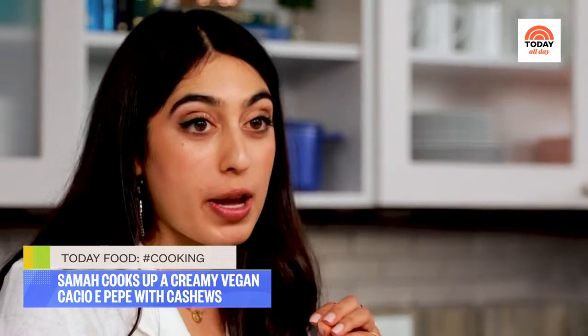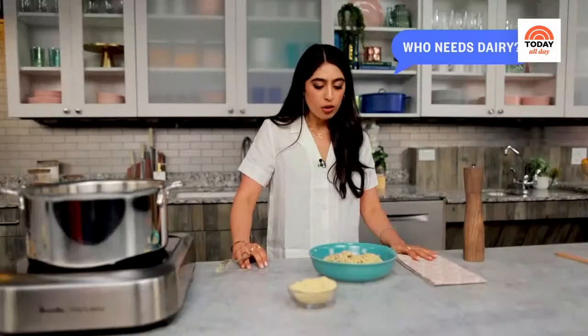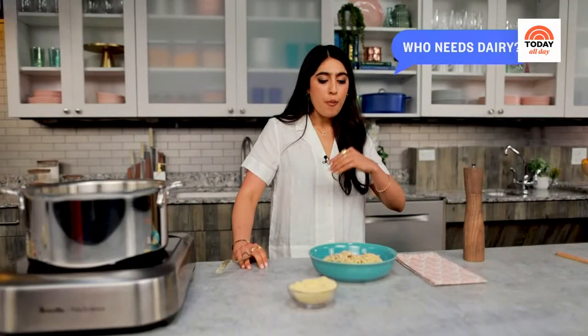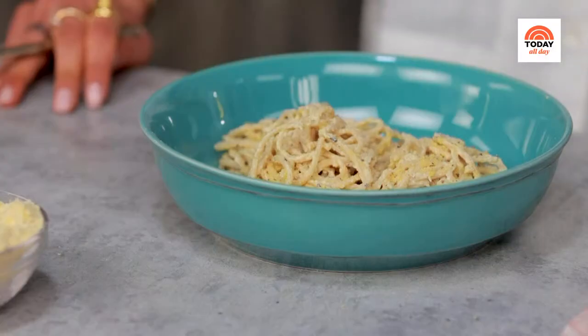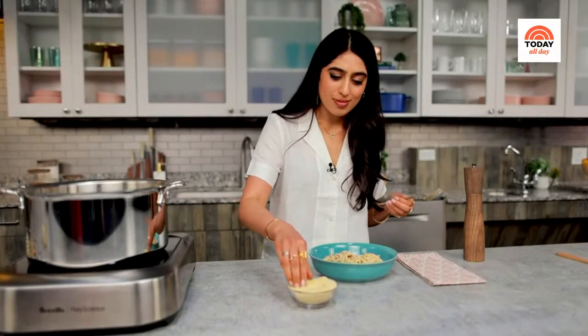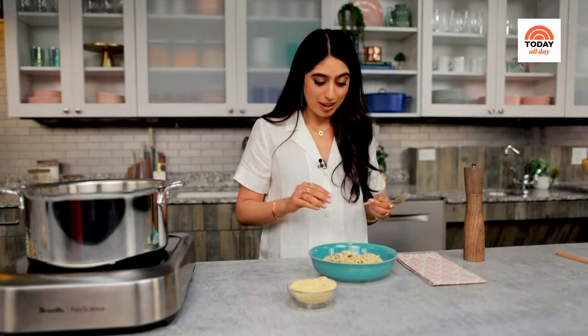It is so creamy. Like, I want you to know, this is so creamy. It's cheesy. You've got layers of flavor, right? You've got the buttery cashews creating this really creamy sauce. The black pepper makes it peppery, woody, it's got the sharp bite. And then that salty cashew parm, which I'm just gonna add more of for fun, really ties everything together. You really won't believe there's no dairy in this, I promise.